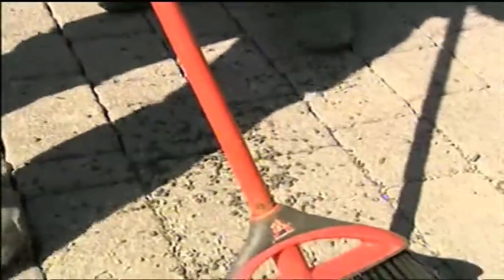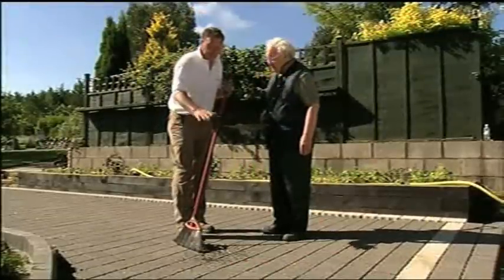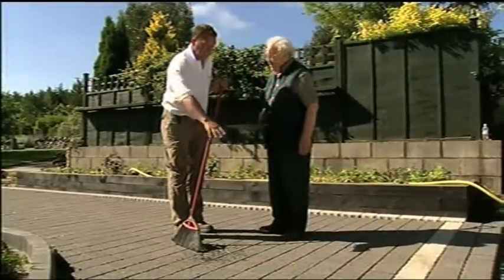So what's the job we're doing now? Well, to finish it off, we're putting the 6 mil washed aggregate again as a top layer, and we're going to brush that into the block, and that'll disappear through the block as well, and stabilise it. How much is it going to cost me?